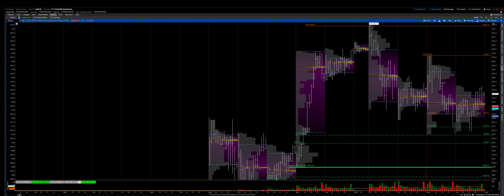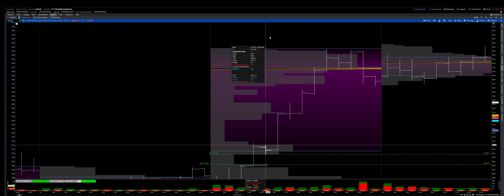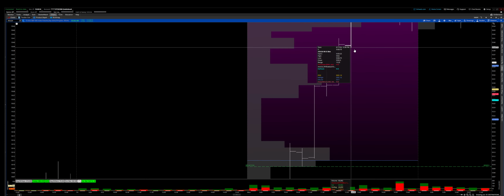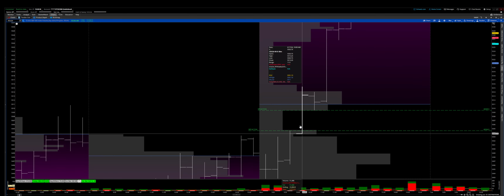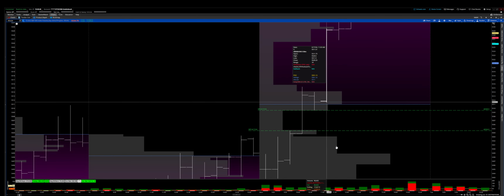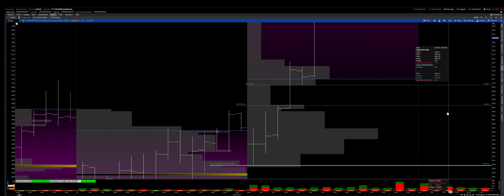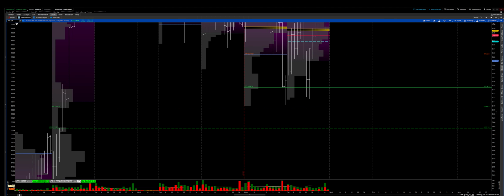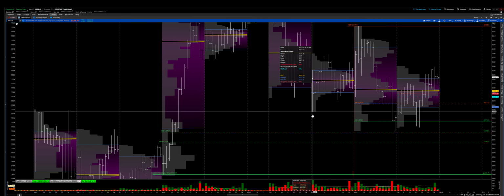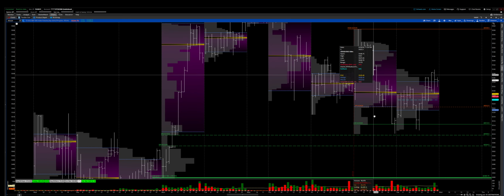Filled in a lot of these single prints from that day. See how there's single prints between each of these areas, right? Still have yet to fill in this area from 55.0950 down into the lower distribution that starts at 55.04. All right, so you can see how we've gotten responsive bounces each time we got near that 55.19 level.